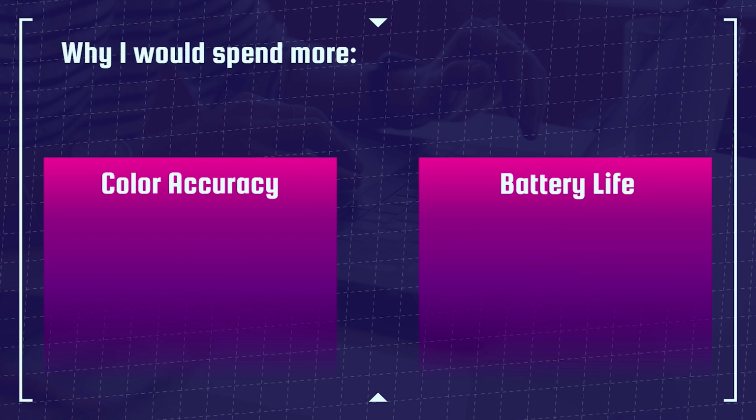And so as far as purchasing a more expensive laptop, I want you to look at these two things because these are the reasons I would purchase a more expensive laptop: color accuracy and battery life. So those are my big arguments for you getting the upgrade.